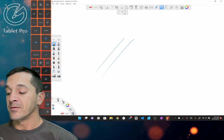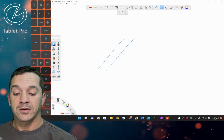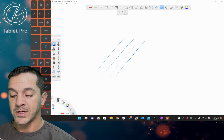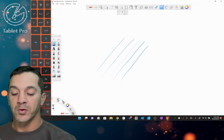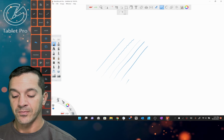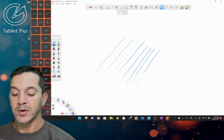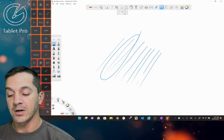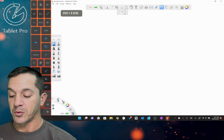Beautiful color mixing, very fast. The new Slim Pen, Slim Pen 2, same program, same settings, and you can see how clean and nice those lines are. R520 stylus, R520C. You can see quite a bit better than this right here. All right, so let's go back and let's look at the program.